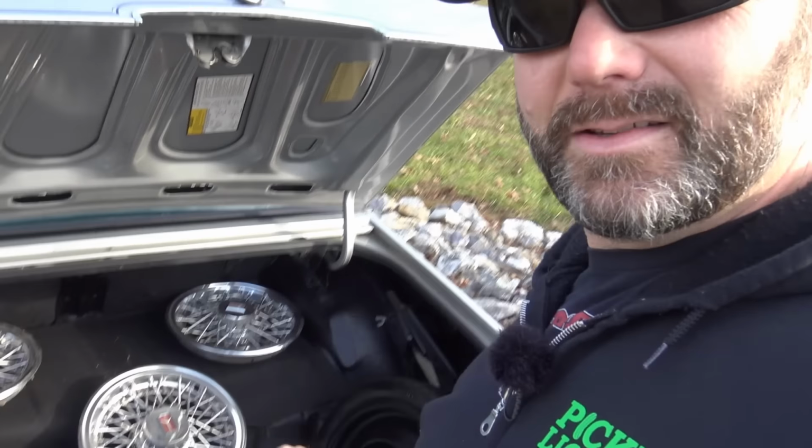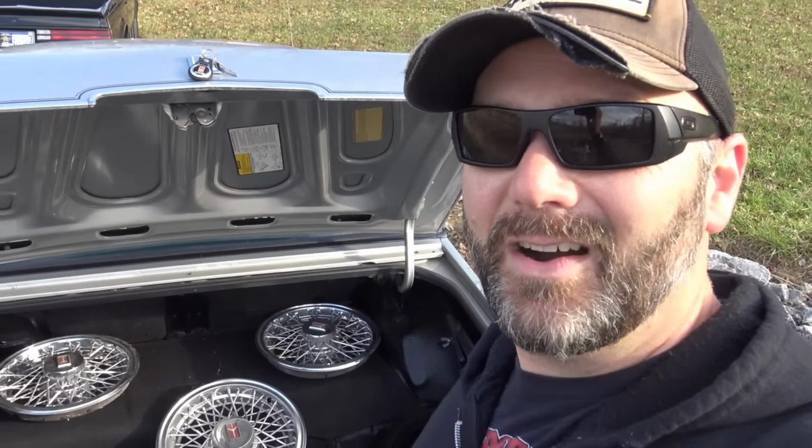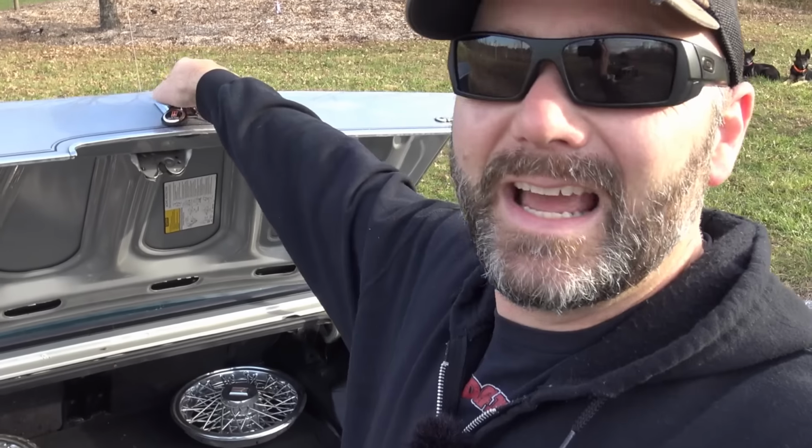Squeaky clean as a whistle, original hubcaps right in there, original spare tire. This car is clean. Clean as a whistle.